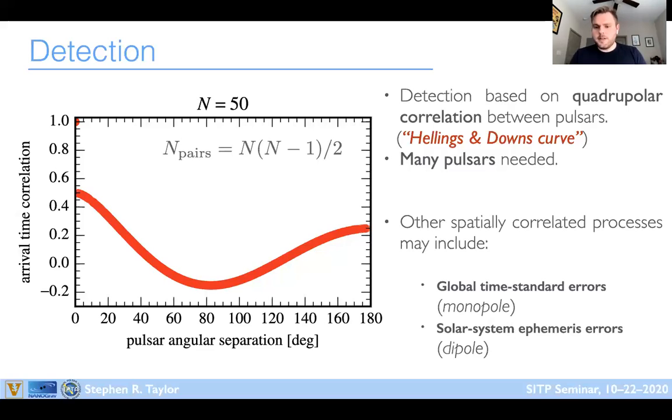And as I'll talk about in a little bit, any errors in how we reference our observations back to the barycenter of the solar system, which is something we do, can induce dipole correlated errors. So it will look like a cosine in this diagram. And we reference our observations back to the barycenter because it acts as a quasi-inertial reference frame for our observations.